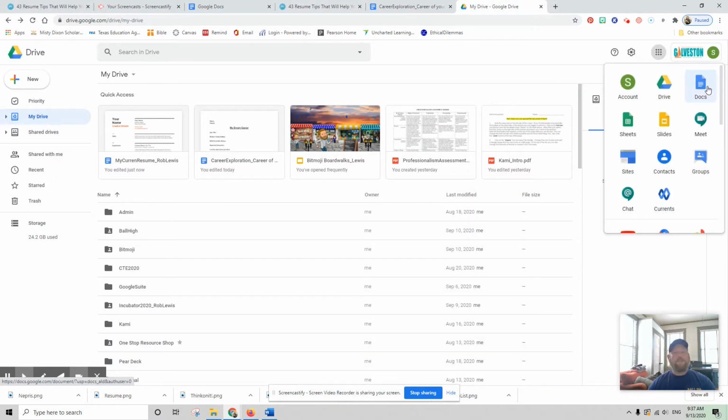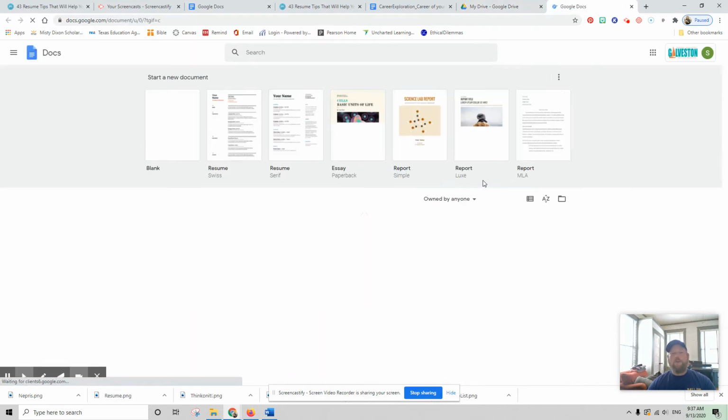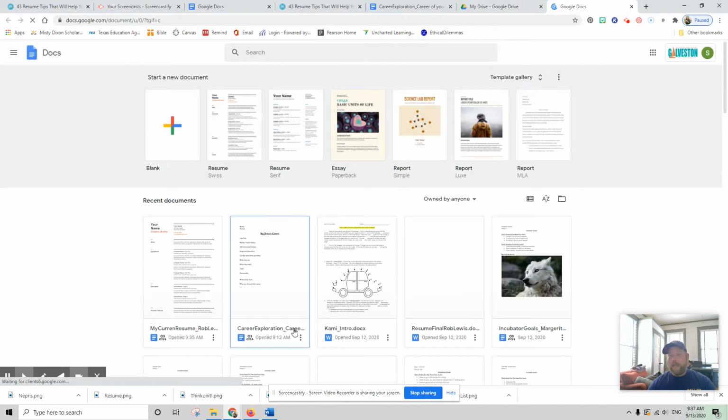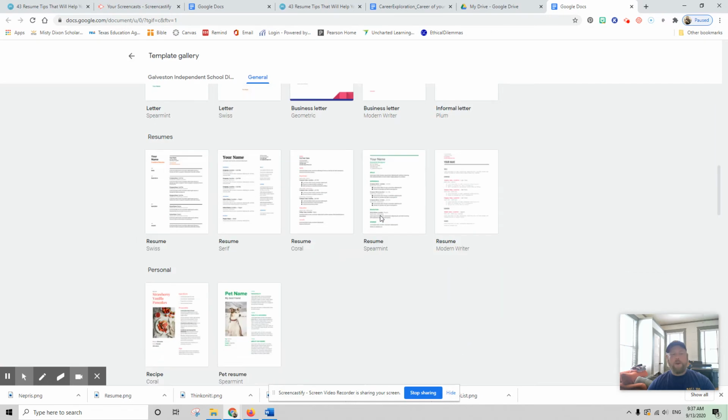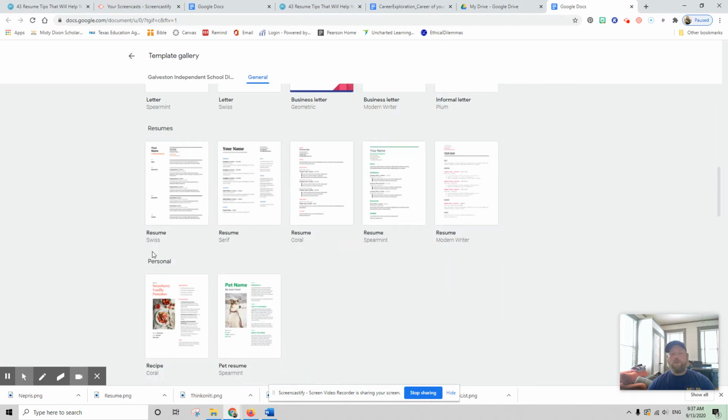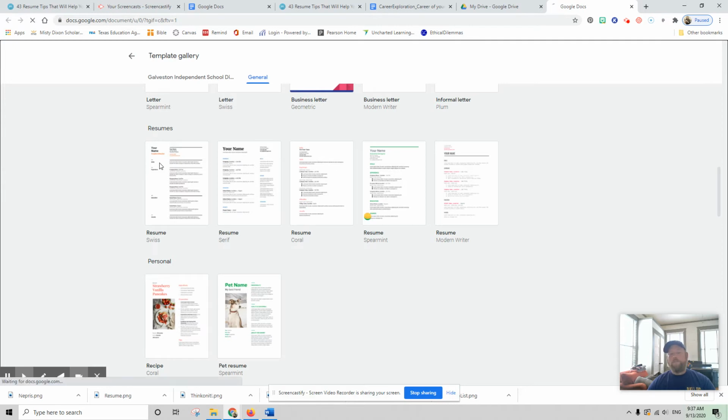Now, what we're going to do first is we're going to go into our Google Drive. We're going to make a docs file for a resume. And when we do that, we're actually going to choose a resume template by hitting the template gallery button. We're going to slide down to resumes and we're all going to choose the first one, which is called Swiss. I think it's a simple lineup. It's very easy to work with. We're going to click it and we're going to open it up.